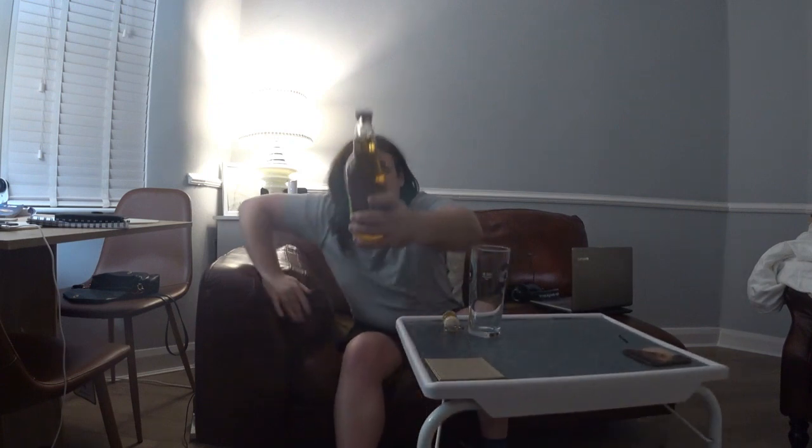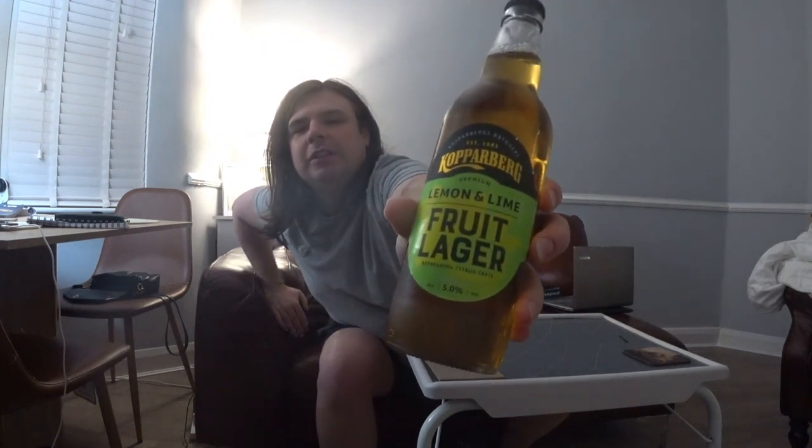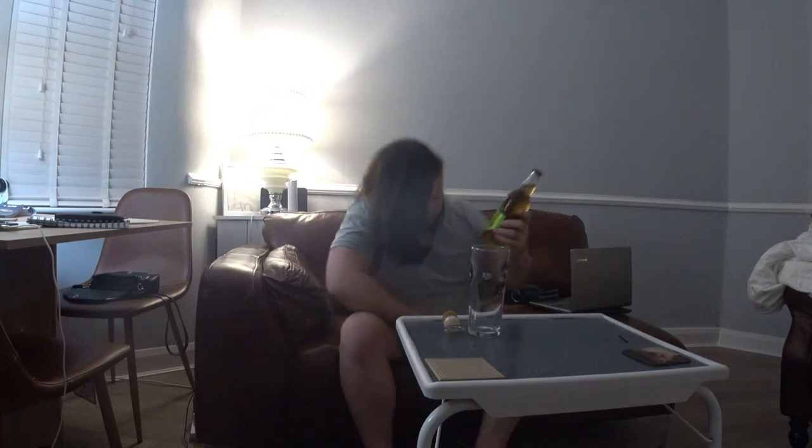So there's the bottle top for all you bottle top enthusiasts out there. Just the Kopparberg logo, and there's the front. It's basically green with a little bit of yellow and whatever in the background. That's a spreading links there for a second. Hope you didn't see my bollocks. But yeah, let's get it out of the bottle and see what it looks like, shall we? So here we go.